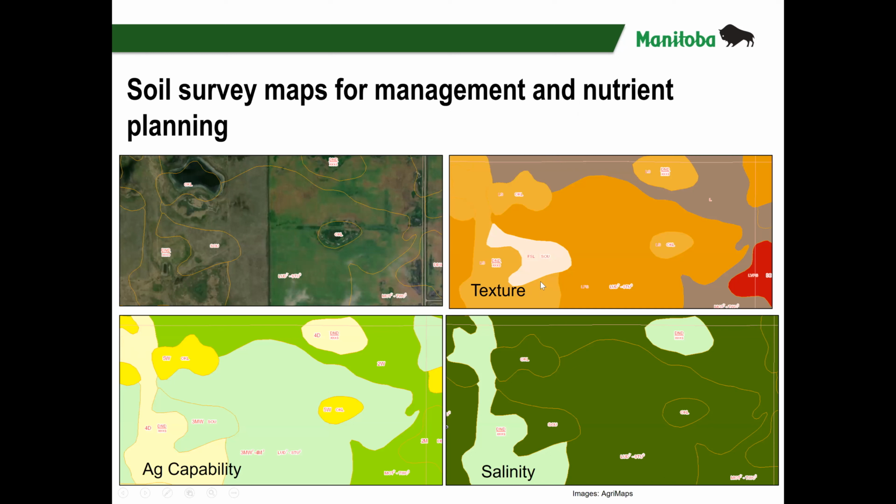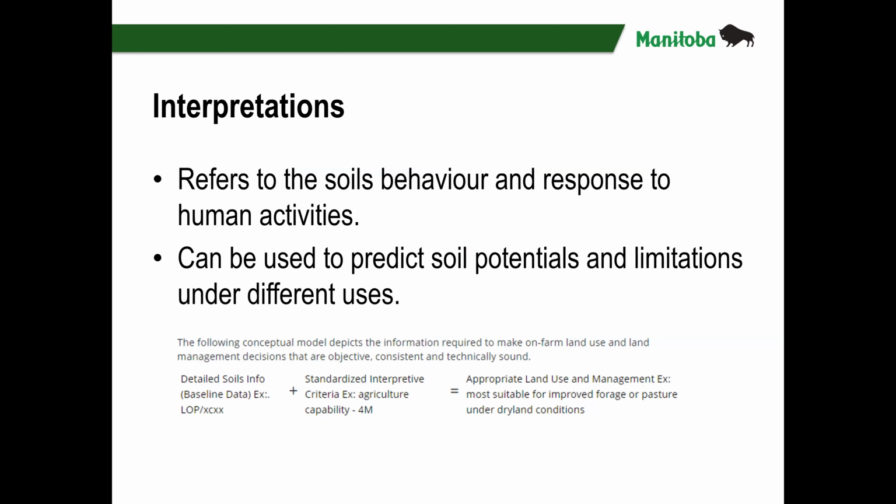You can turn on and off different layers and look at a soil texture map, and you can plan out different management zones or nutrient management zones based on the soil texture in the area. Same with salinity. We also provide a soil salinity map, and you could plan out management zones or nutrient planning based on soil salinity. And we also provide agriculture capability maps, which is an interpretation made from all this detailed soil survey data that we collect. So then you could also potentially plan out different soil management zones based on the different agricultural capability interpretation for that land.